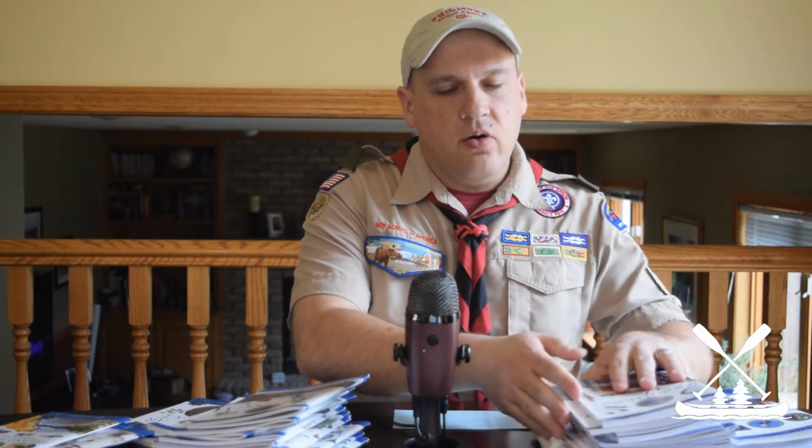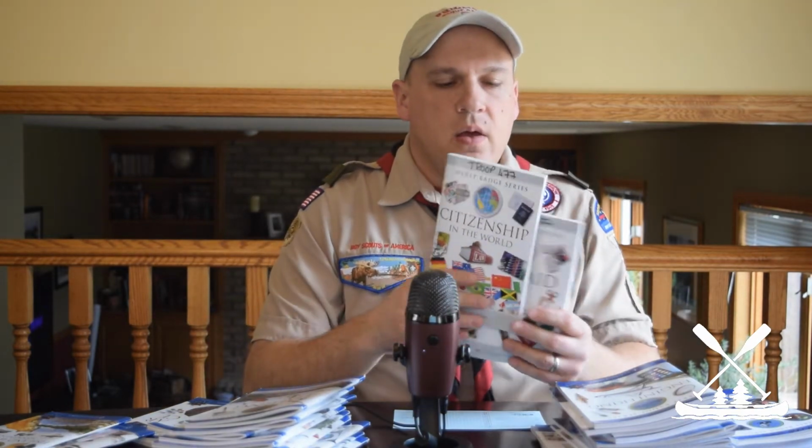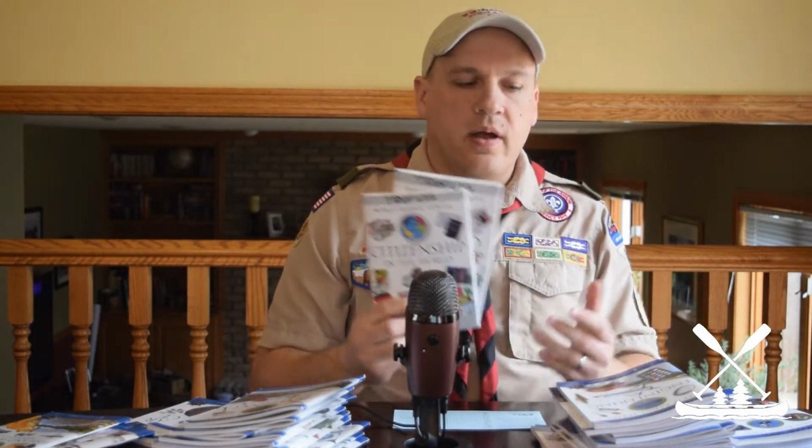And the third category of merit badges are skill-based merit badges. These tend to be the ones that are Eagle required, and they're denoted with these silver bands on them. Example, citizenship in the world and first aid. So these tend to be a little bit harder than your normal merit badge, and as they should. They are Eagle required merit badges.